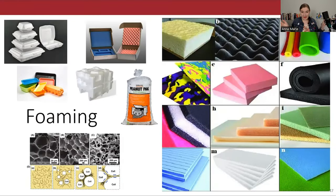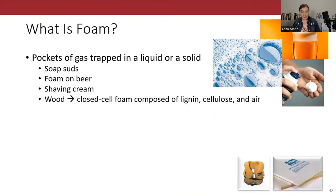These are another form of plastic that we interact with every day in the form of food containers and packaging, and also invisibly in the form of insulation for our homes or even the interiors of our refrigerators. Not to get too into the weeds, but a foam is really just any gas trapped in a liquid or solid medium, from soap suds to foam on beverages to Diet Coke and Mentos. If you wanted to get semantic, you can say that wood is a foam, given that it's a closed cell structure composed of lignin, cellulose, and air. But now we're getting into real is cereal soup territory, and such philosophical questions are beyond the scope of this class.